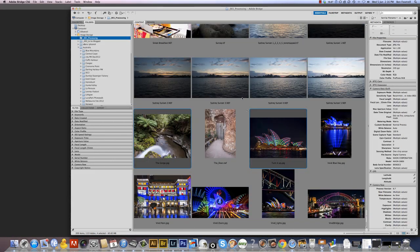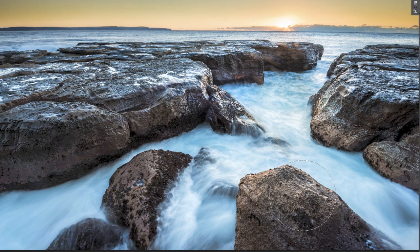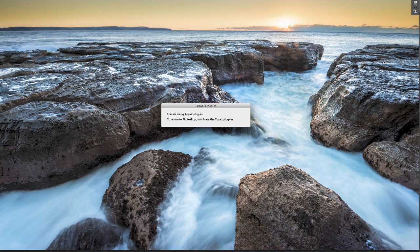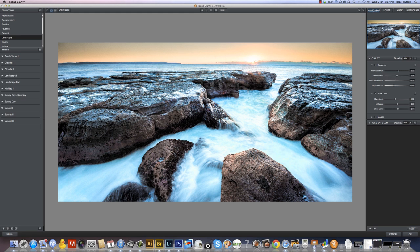Let's have another look at what else we've got here. Another good example: Devil's Cauldron. Quite a cool place on the northern beaches of Sydney, Whale Beach actually. Once again, I have done all the processing I wanted to do on this image, but let me show you. When I put this into Topaz Clarity, if we go through Topaz Labs, Topaz Clarity, things like these rocks. Now these rocks are my leading lines, leading the eye up to the sun. If I want to really make them pop and stand out, Topaz Clarity will make the water and the rocks stand out. I haven't done anything yet. This is just using the last settings that I had in there.